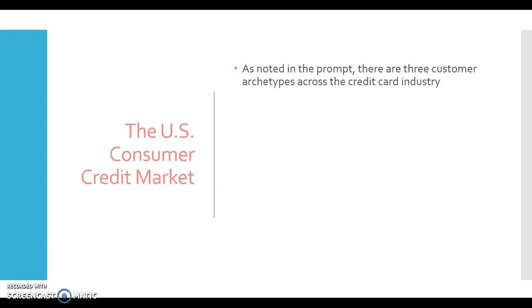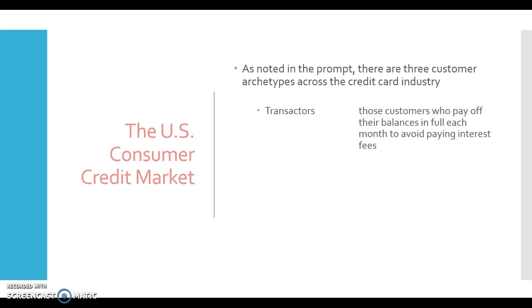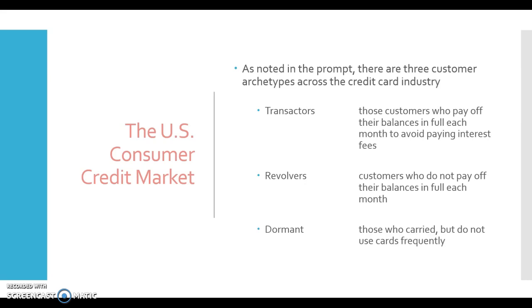As noted in the prompt for this analysis, there are 3 customer archetypes across the credit card industry: the transactors, who pay each month to avoid fees; revolvers, these are customers who don't pay off their balances in full each month; and the dormants, or those who carried but don't usually use the cards on a frequent basis.